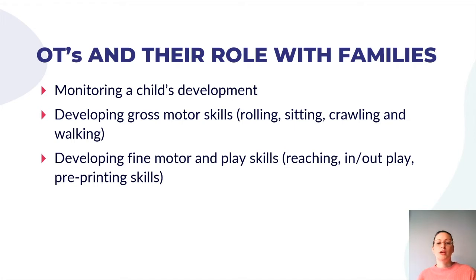In terms of when working with infants, what we really want to do as occupational therapists is monitor a child's development. We really want to focus on the gross motor skills, making sure that your child's able to roll, sit, crawl if they do end up crawling, and walking. We also want to look at those fine motor skills and play skills, which can include reaching, in and out play, which means simply putting objects into and taking them out of containers, as well as pre-printing skills, things that they'll develop before they go into school.